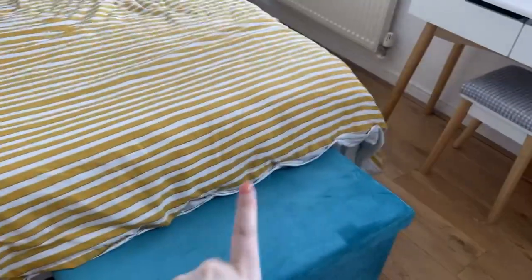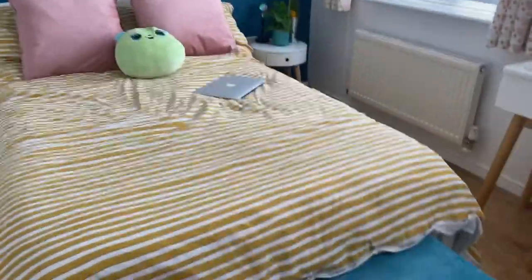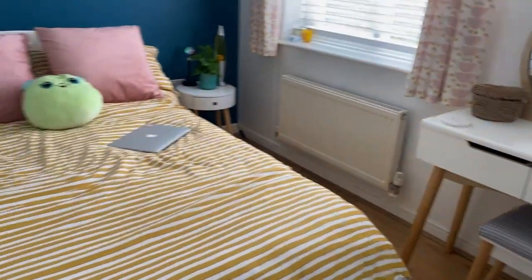And then I've got a little teal ottoman at the end, which has bedding in and things, and that obviously kind of matches the wall. I've got a giant suitcase here, which I need to give Jess back, but obviously we've got teal at this side as well around the wardrobe, a massive Primark bag which has hangers in. But yeah, this is my bedroom.